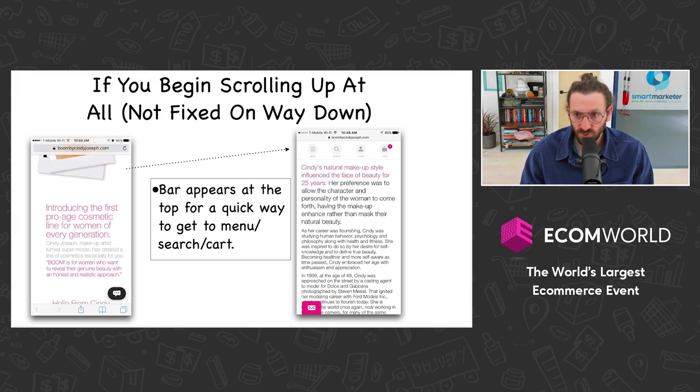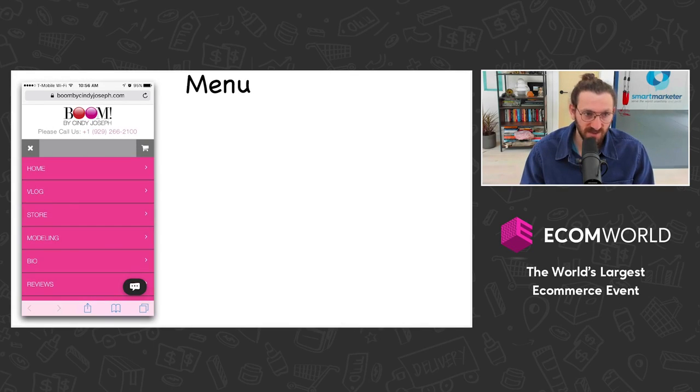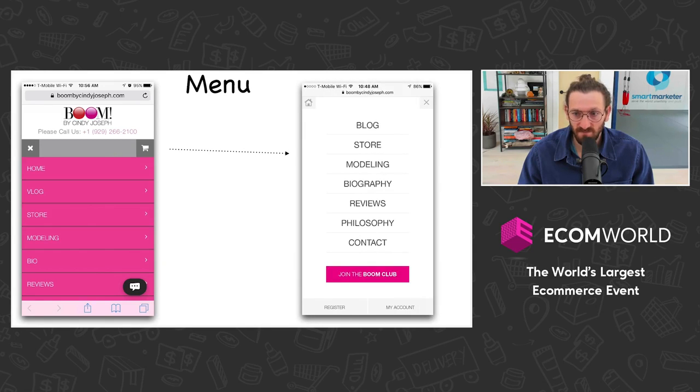You're no longer interested in what is on the product page, so I drop the header down for you. I don't make you scroll all the way to the top. I give you access to that header. So I'll show you what that actually looks like. And by the way, this is what my navigation menu looked like: super hard to read, pink, white text, and I made that much cleaner, much simpler, bigger text on white.